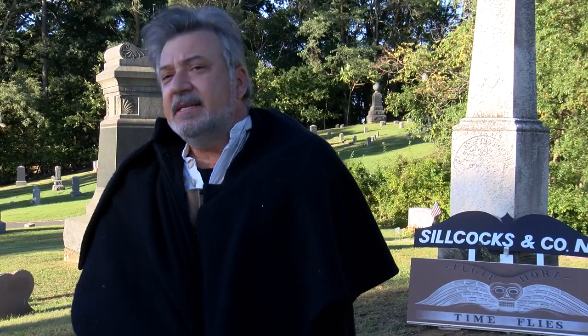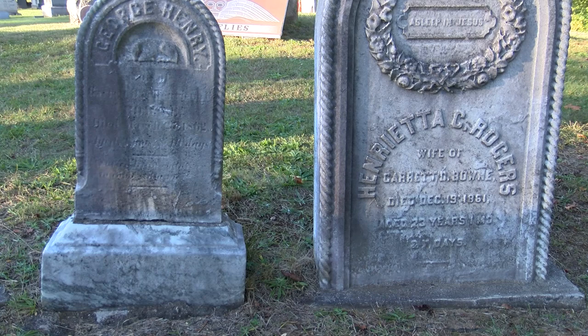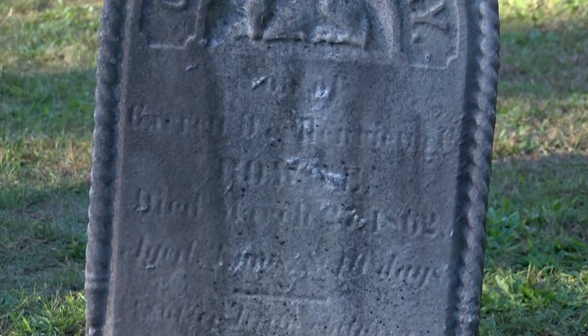I died before this cemetery was founded in 1863, but my legacy still stands here. Off to my left are 2 stones that were carved by my sons, James and Gabriel Silcox, one of which is actually signed at the bottom, which was a common practice in those days.